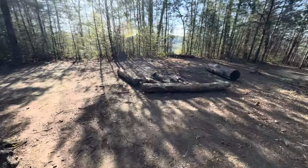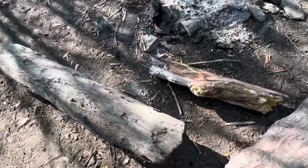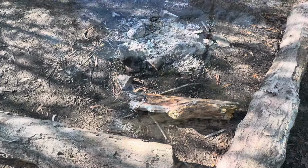For the folks who camp, this is the kind of thing you don't want to leave. Be sure to bring in plenty of water with you. Don't leave anything smoldering in a campfire.